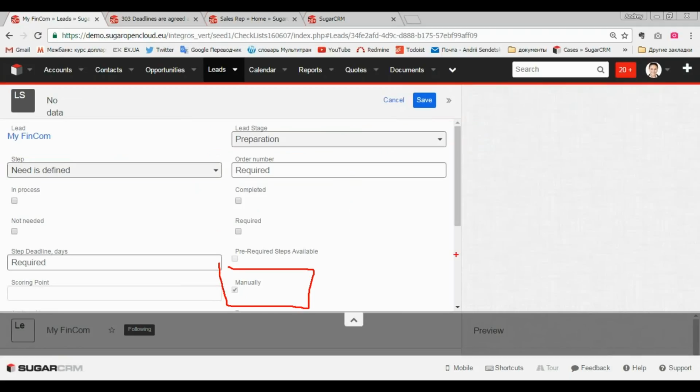And all necessary things. As you see here, there is a mark manually, so our data analysts will have the possibility to differentiate it from other steps automatically created by the system. And maybe they will make some decisions, for example, to add this kind of step in the checklist templates. And meanwhile, I'm all in my leads processing system.